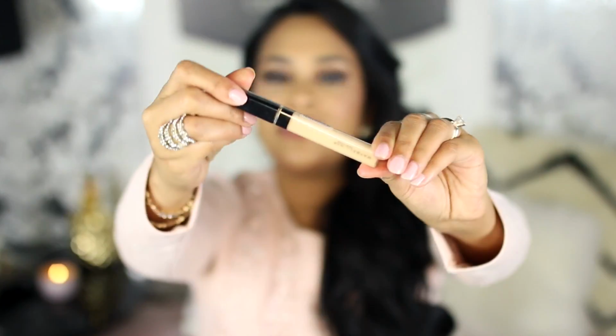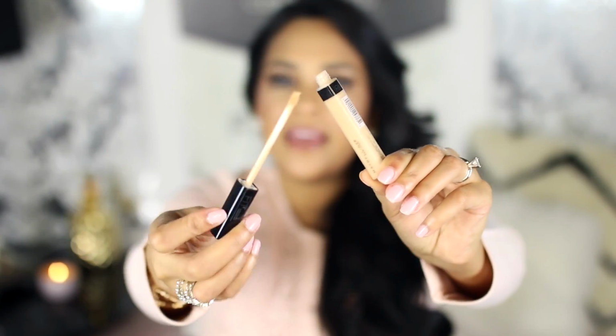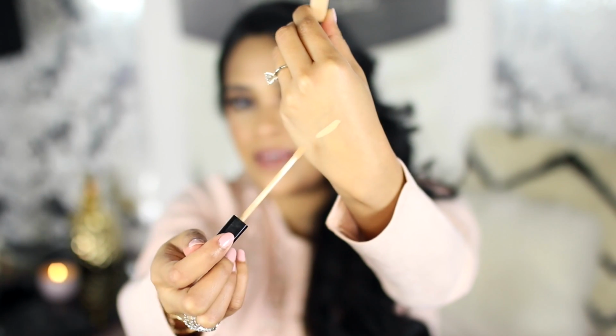For under eye concealer, this was actually tougher than I thought it was gonna be, but it's gonna have to go to Maybelline New York. This is in the color Sand Sable. I had to ask myself, like, which concealer have you repurchased the most? The answer to that was the Maybelline Fit Me Concealer.